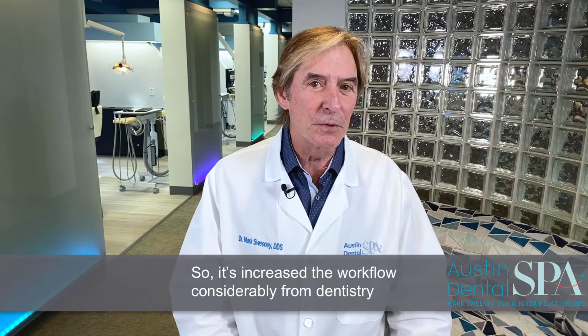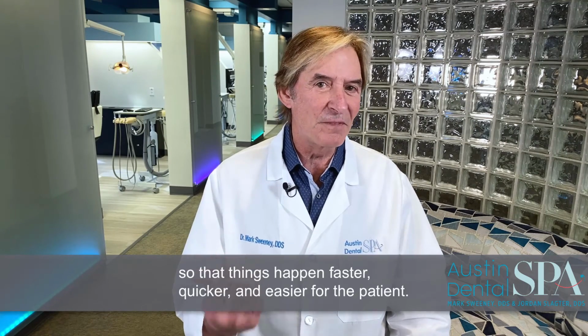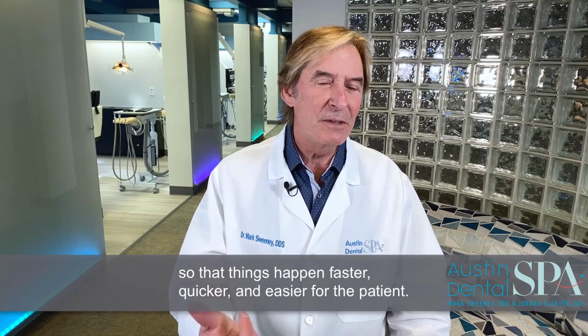So it's increased the workflow considerably in dentistry, so that things happen faster, quicker, and easier for the patient.